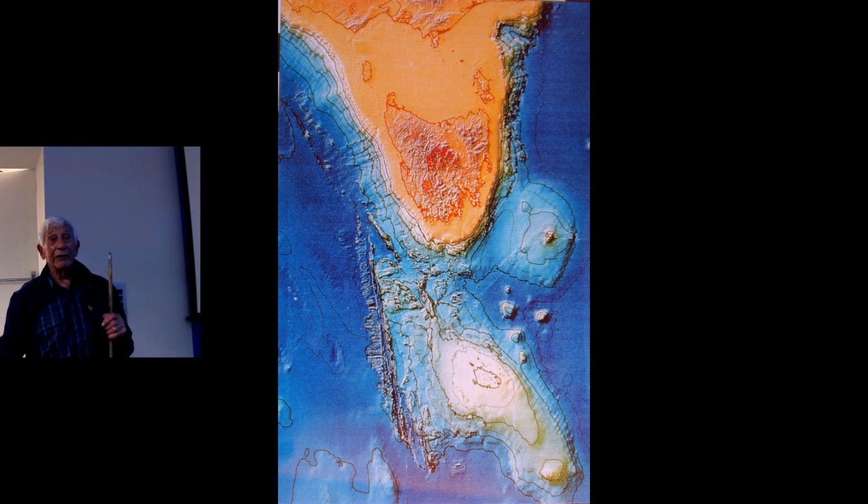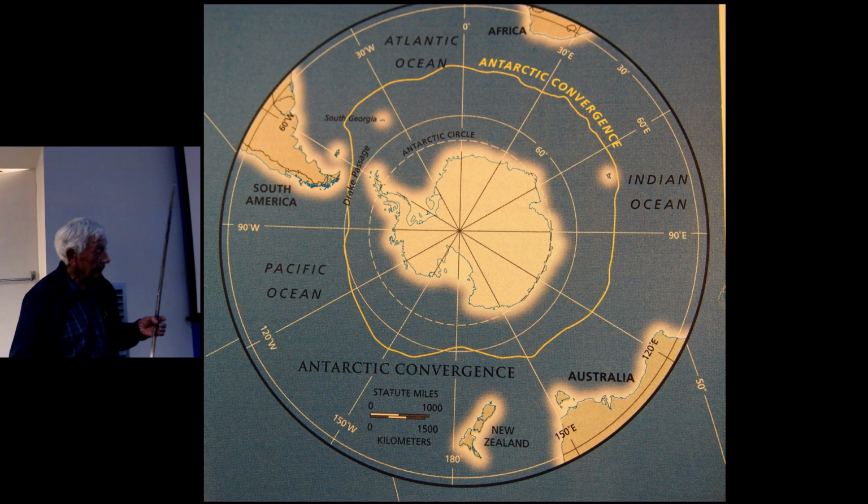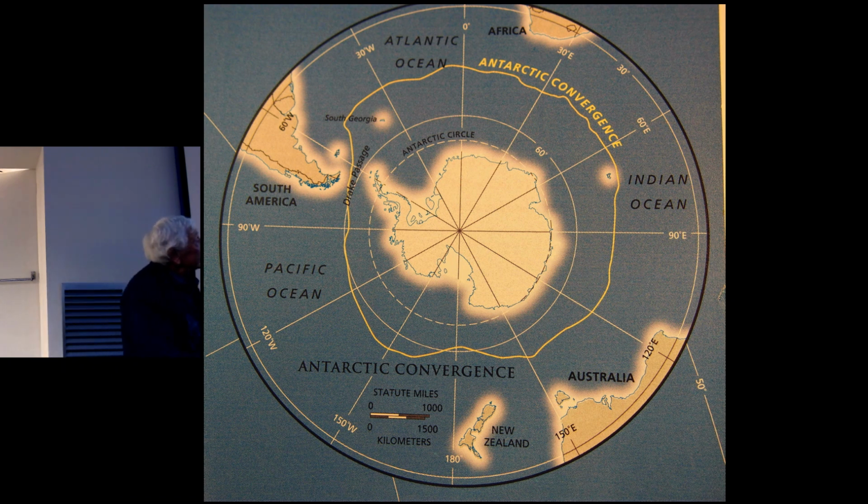Good old BMR. So here we are now. This is the present situation. Here's Tasmania. Here's where we've come from. 3,500 kilometres away we are now. That's how far we've moved in the last 50 million years.